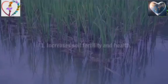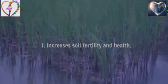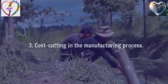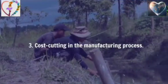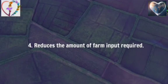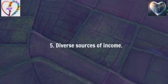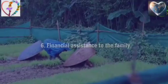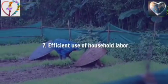Benefits of integrated farming or rice-cum-fish culture system. 1. Increases soil fertility and health. 2. Increasing the economic output per square meter of land. 3. Cost cutting in the manufacturing process. 4. Reduces the amount of farm input required. 5. Diverse sources of income. 6. Financial assistance to the family. 7. Efficient use of household labor.